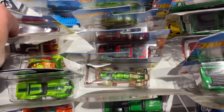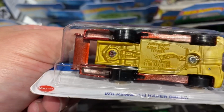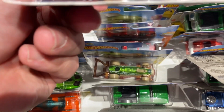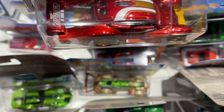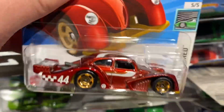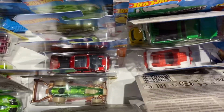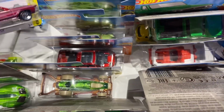Just super impressed. And here's where I got tricked. The wheels were reflecting onto the card, making it look like there was a gold tint to the back of the card. I don't even know if that is a Super Treasure Hunt in any case. I know that's not the version right there. I couldn't remember if that was a Super Treasure Hunt this year, that particular casting.